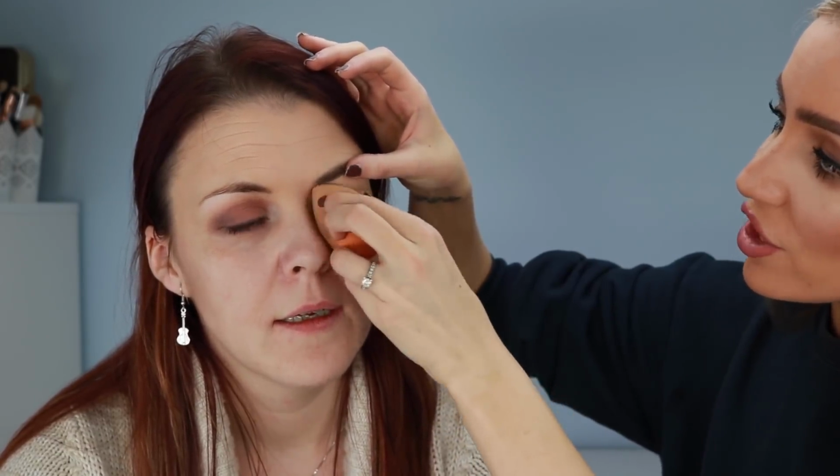So see how you've got kind of hooded eyes? What I would do is stretch out the hood of the eye, so that you've got a nice even base everywhere. Then I noticed you didn't set your foundation in place with powder before you went in with eyeshadow. You don't usually do that? No. So that's where we would differ.